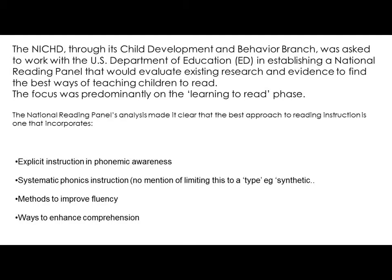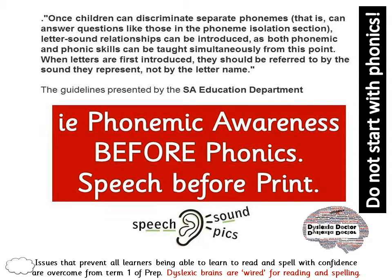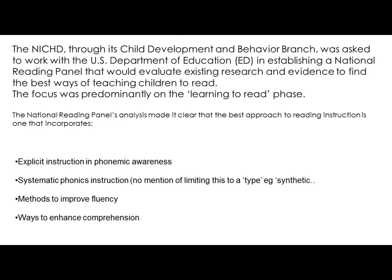Before we start learning the code, we're actually developing phonemic awareness. The phonemic awareness we develop with no link to phonics, no link to the letters at all. And this is something I'm finding is really lacking in a lot of the commercial phonics programs, especially synthetic phonics programs. They go straight into phonics. But if children don't have phonemic awareness, the phonics will make little sense.